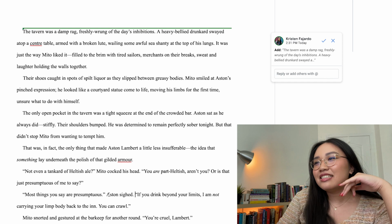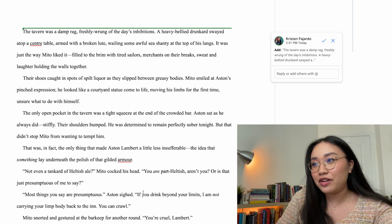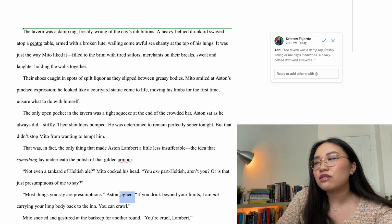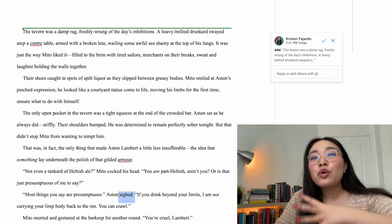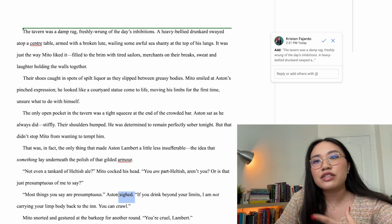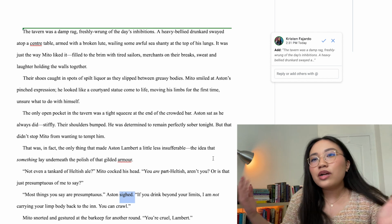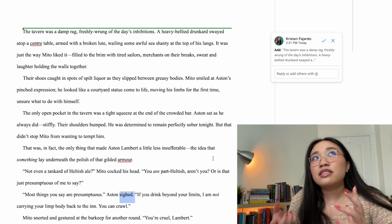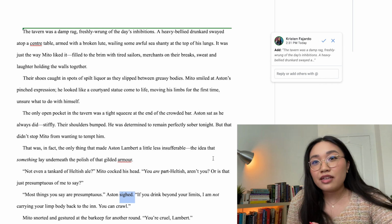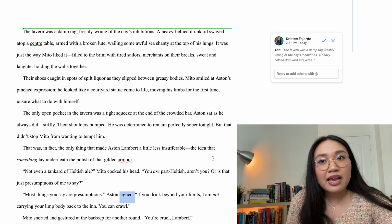Oh my god. Aston sighed. This is fine. Sighing is fine. It's a great way to express a bunch of different emotions. I'm actually just going to make this a little bit more specific, because the goal here is to show that Aston is a bit irritated and exasperated by having to be dragged into this place, and he doesn't want to be here. What can we say here that would simultaneously express Aston's displeasure but also build out the atmosphere a little bit more?